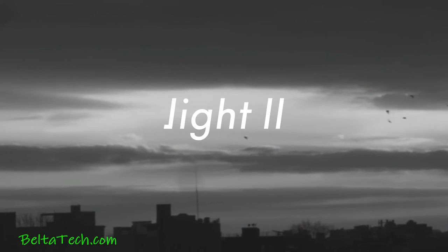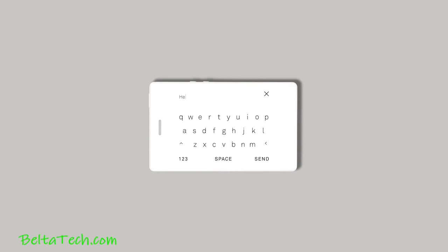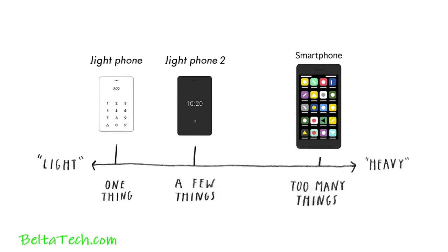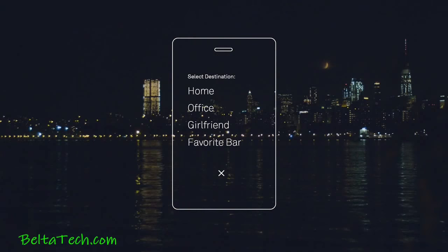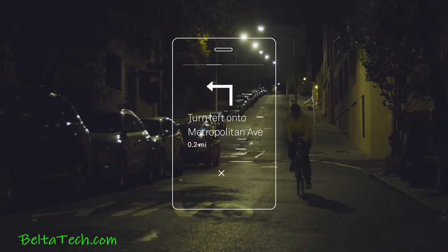Almost 3 years and 10,000 phones later, we find ourselves asking, how can we go light more often? How can we go light for good? Introducing the Light Phone 2. A beautiful matte display, 4G connectivity, and messaging. We are rethinking what an operating system can be. A few essential tools, thoughtfully implemented, and a pleasure to use.